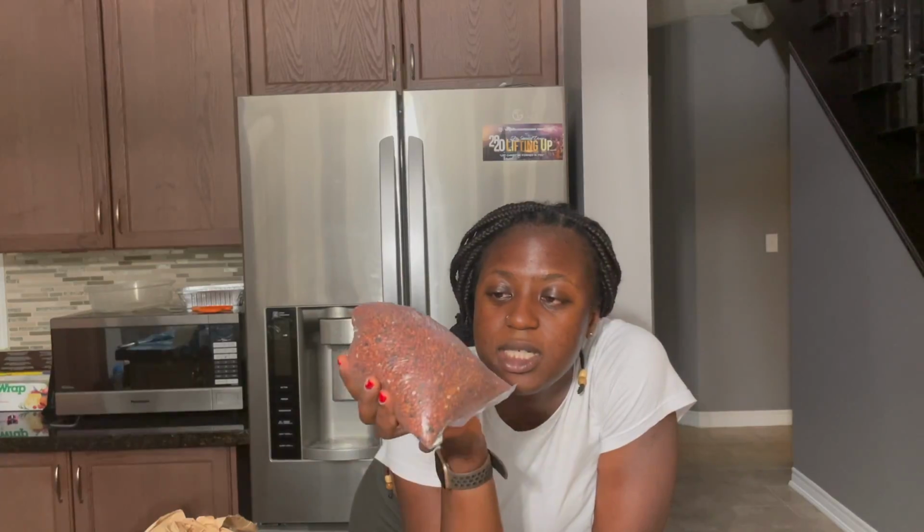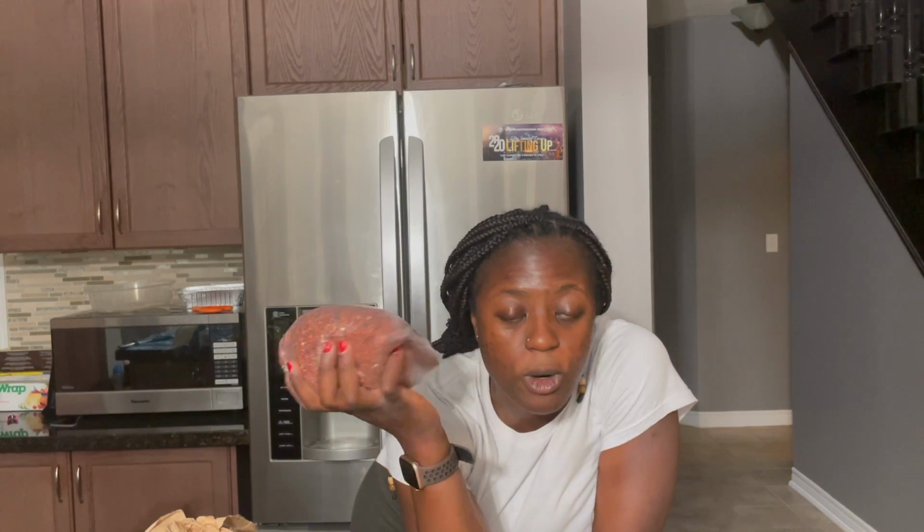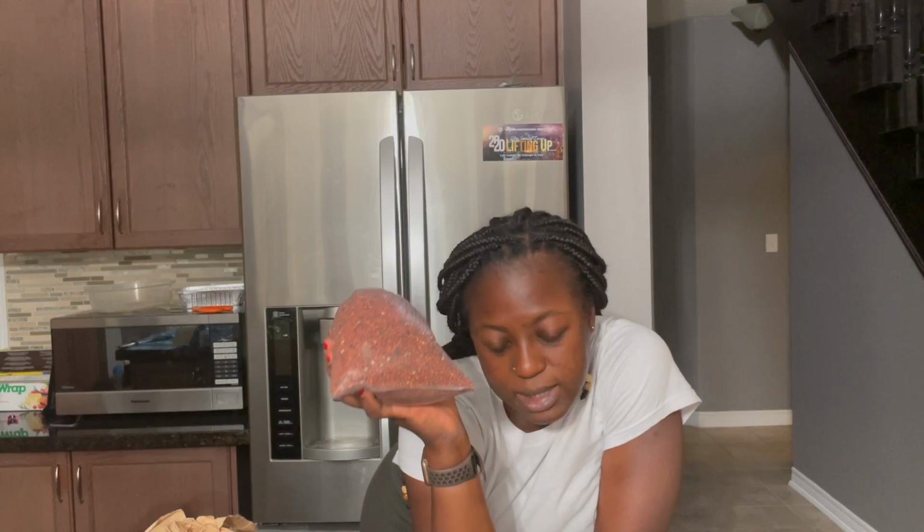But basically, she mentioned that for people who may not want to be eating corn, so a lot of the different swallows would use a mixture of corn and cassava flour, or just corn flour. People would prefer to use this instead.